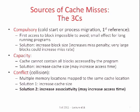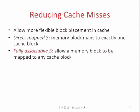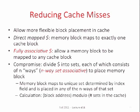Now, there's a middle ground, which actually turns out to be the best of both worlds, called a set associative cache. In fact, it's called an n-way set associative cache, where n-way says how many things are in the set. So in a set associative cache, any given address, instead of mapping to one single block in the cache, maps into a set of blocks, and n-way says how many blocks there are in that set.